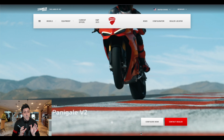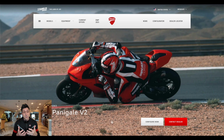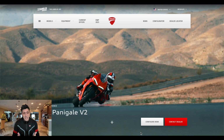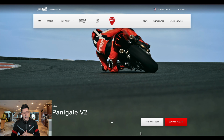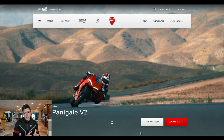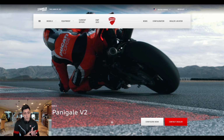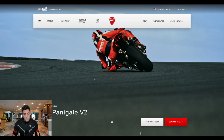So if they would have just called this something else and we weren't comparing it to the Panigale V2, I think it would be a much easier sell for Ducati to come out with this all-new bike, because it really is an all-new bike, including the engine. I think that was a big miss on their part, because aside from that, I think it is a really cool bike, and I actually prefer this over even the new Panigale V4. So let's get into what the bike is.